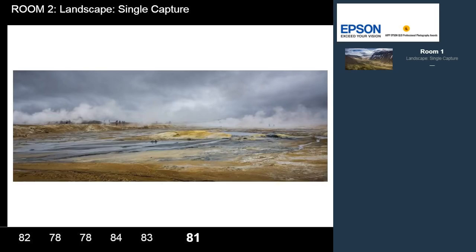This is one image that I would have loved to have seen printed a little bit bigger, because it's very hard for us to actually make out what the little tiny things are in the image. If it was full bleed across, you're going to get a lot more information to the judges. Okay, thank you. Next print, please.